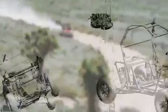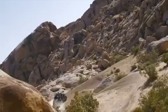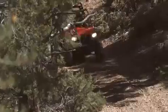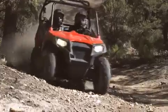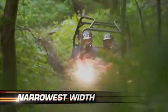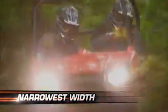Agility is what happens when power and suspension come together in a responsive sport chassis. Once again, Ranger RZR leads the way. The Ranger RZR family includes the narrowest, nimblest side-by-side on the planet, especially designed for tackling tight trails.